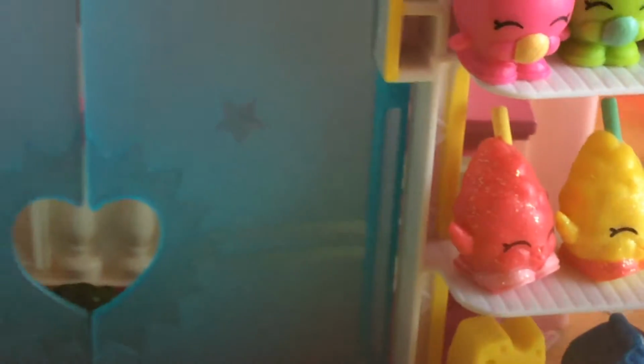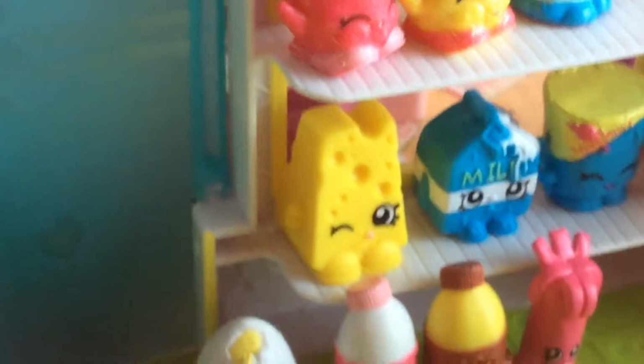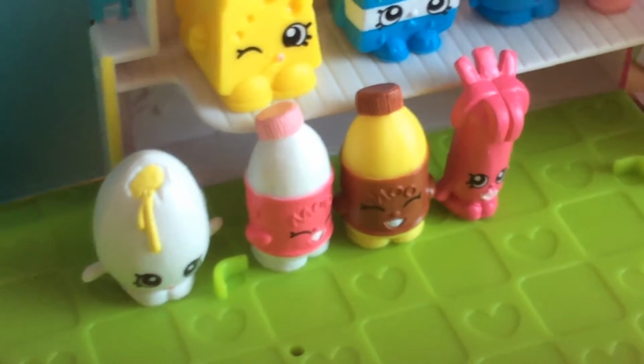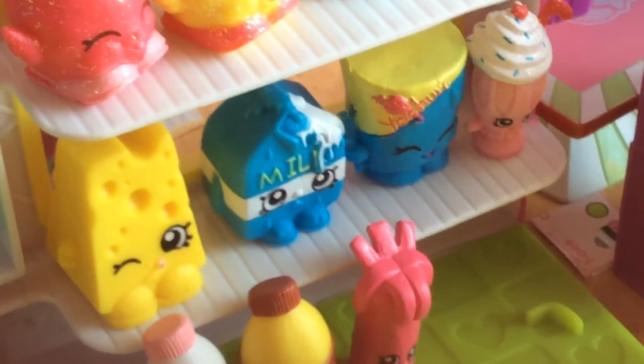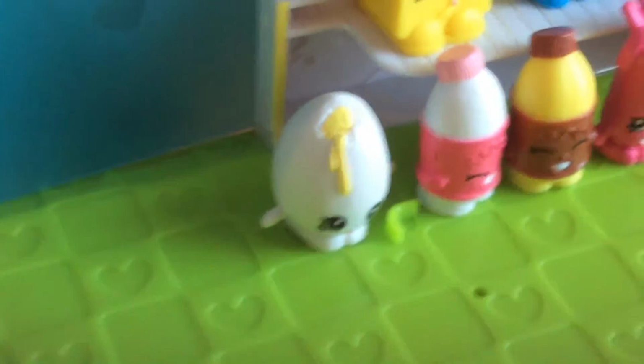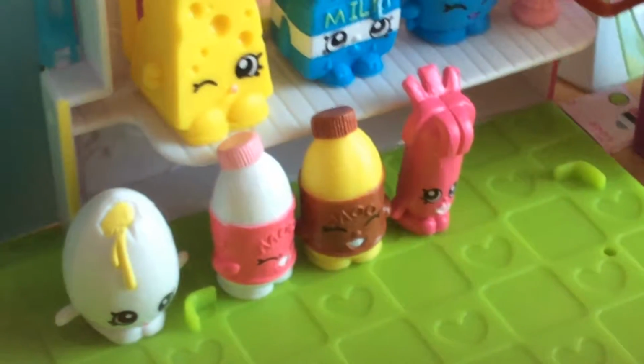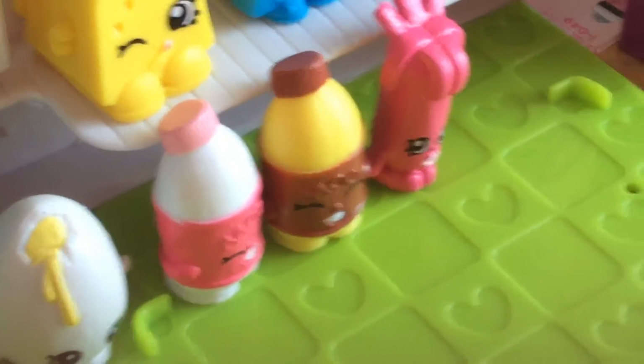Next up, I have my dairy section. So here is Cheesy, Spilt Milk, Gordy, Millie Shake, and then this one's name is Googie. And then these two are Flavor Avas, and that is Swiss Miss.